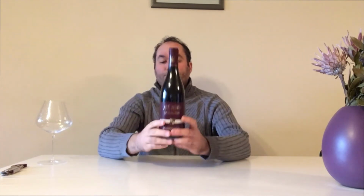Hey, so today we're trying a Spätburgunder. Spätburgunder is just the German for Pinot Noir. And this particular Spätburgunder is from Bernhard Huber, who's considered to be one of the great Pinot Noir makers in Germany. It's his cuvée Alte Reben, which just means old vines. I think they're meant to be 25 to 40 or 60-year-old vines. This is a 2011 vintage, 13% alcohol apparently.